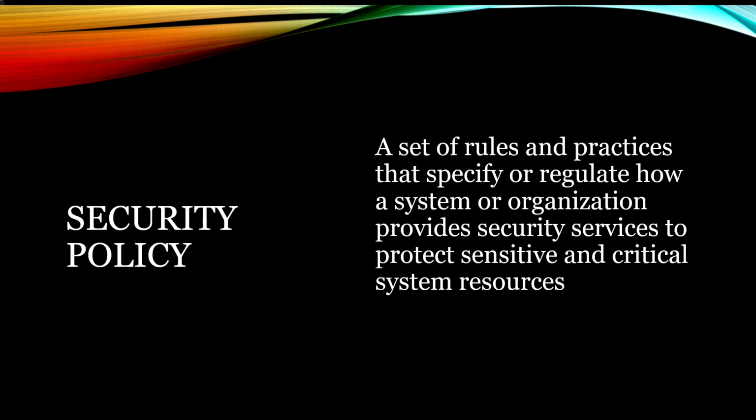Security policies are just that. Policies for security. A policy is a set of rules and practices that specify or regulate how a system, a person, an organization, an asset provides security services, as well as protecting sensitive information, as well as critical resources, whether it be system, personnel, or infrastructure.